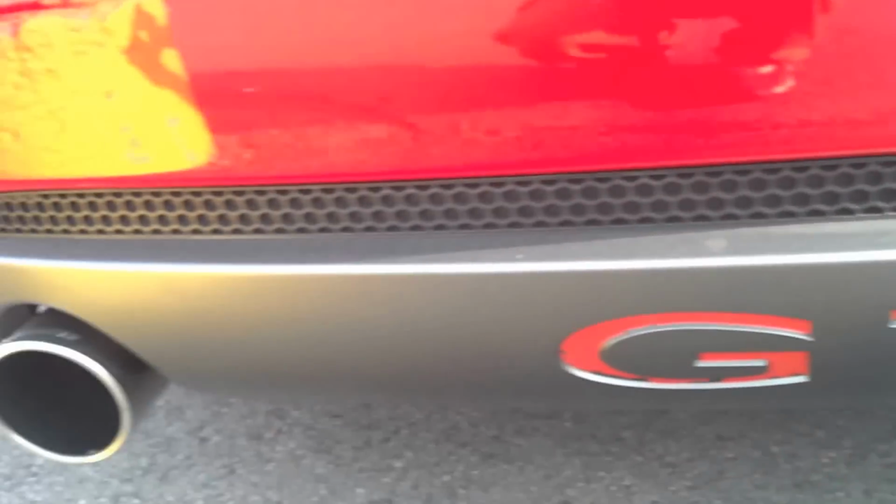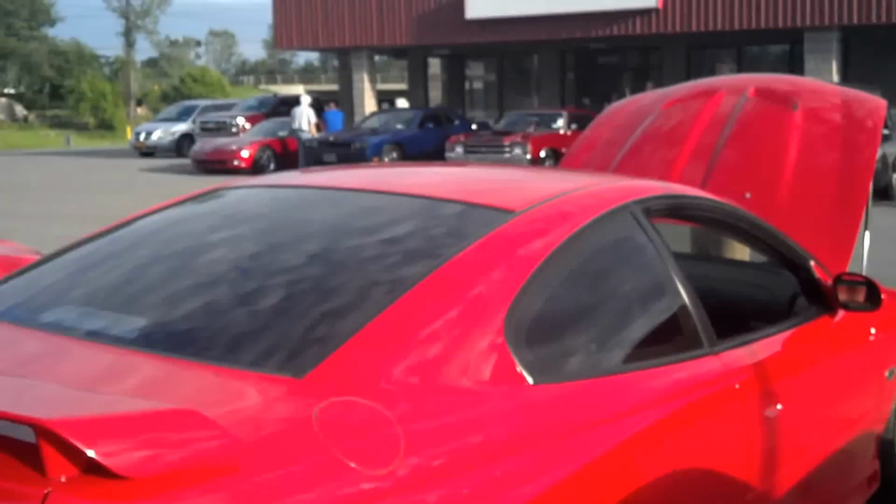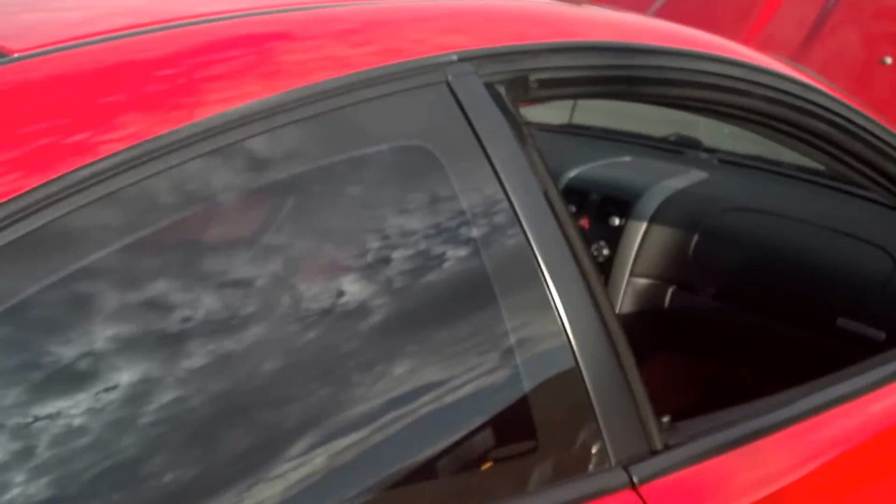That is cool. And it is a 6.0 liter. A 6-speed manual transmission is also available.